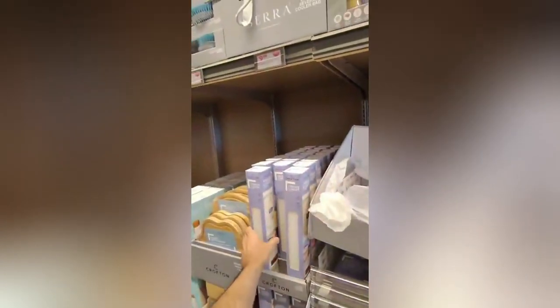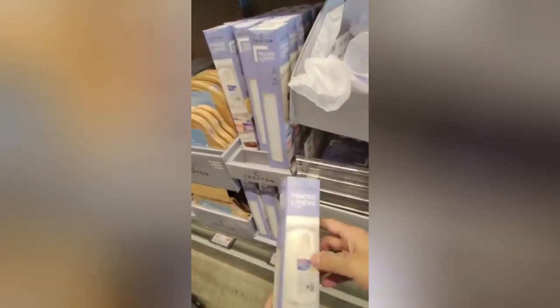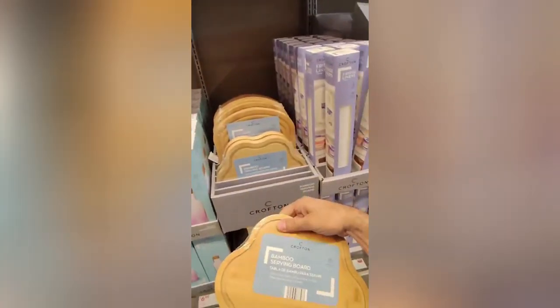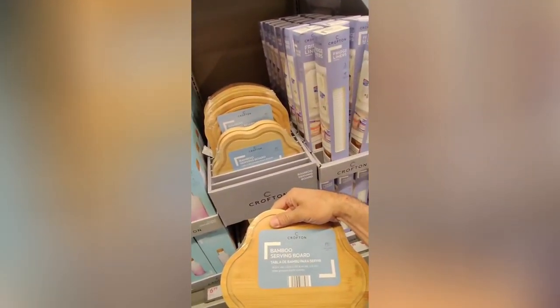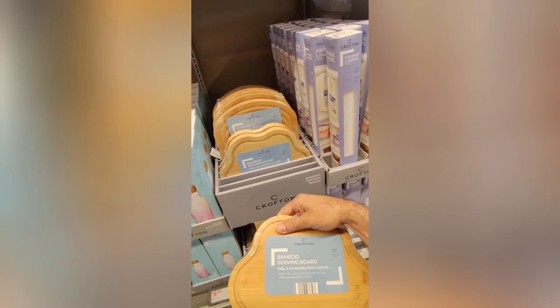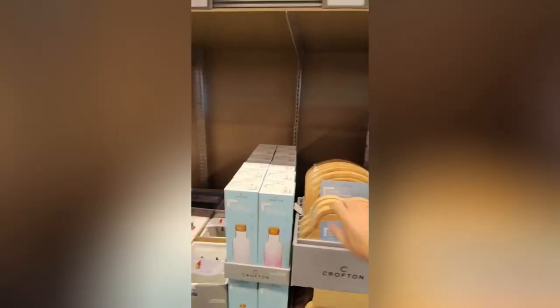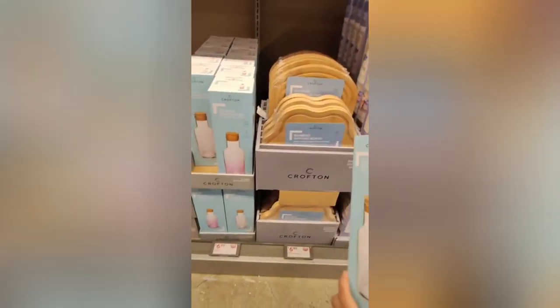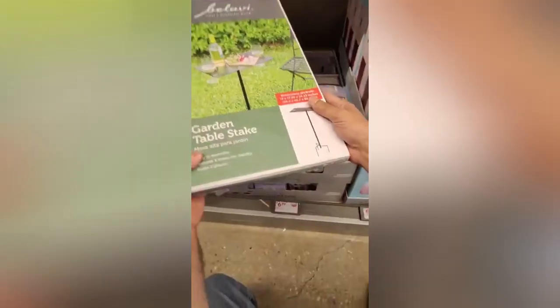Seltzer organizer, same price. Fridge liners, $4.99. Never heard of that. Bamboo serving board, $6.99. Then 0.8 inches high, and glass decanters are $6.99. The serving board was $6.99 as well. And a garden table stake, $9.99.